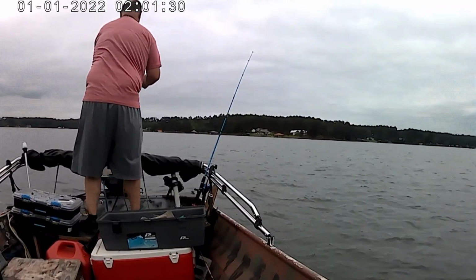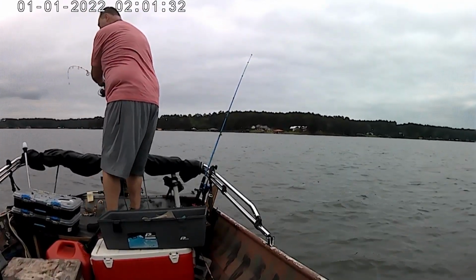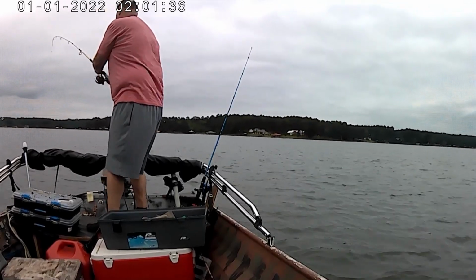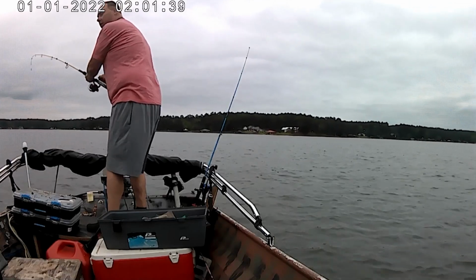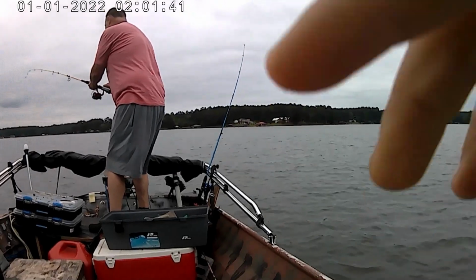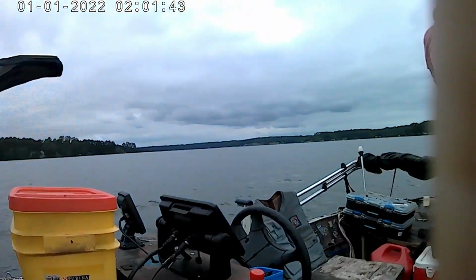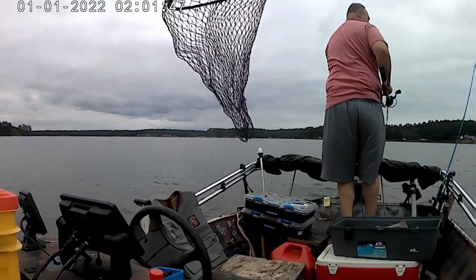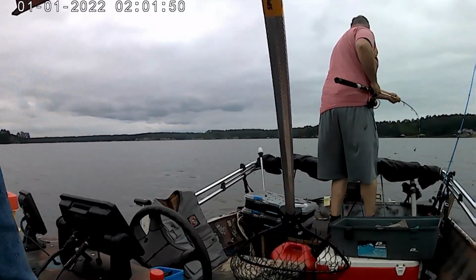See? Cool. And bring me the net. And the camera's pointed over there, not towards me. You have to point it towards me. Hurry! The camera, point the camera towards me. Exactly. Oh, that's a big one! Here, grab the net! That's okay. Grab the net!